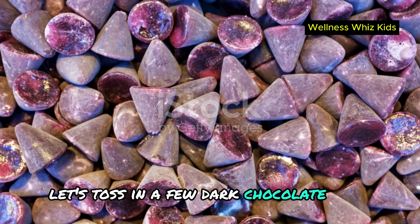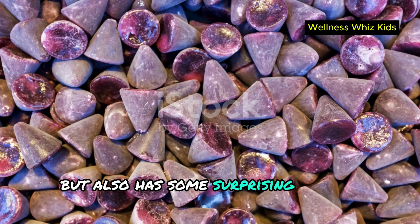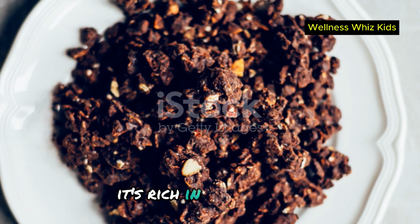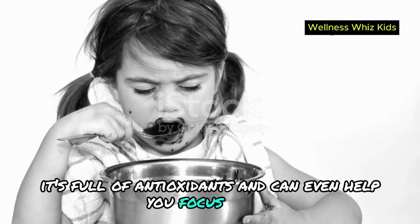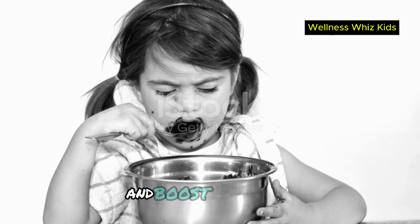And finally, for a touch of sweetness and a little mood boost, let's toss in a few dark chocolate chips. Dark chocolate is not only delicious but also has some surprising health benefits. Dark chocolate is actually good for you, especially when it's high in cacao. It's rich in antioxidants, which can help protect your cells from damage. It's full of antioxidants and can even help you focus better. Studies have shown that dark chocolate can improve brain function and boost your mood.